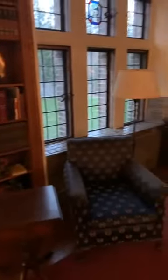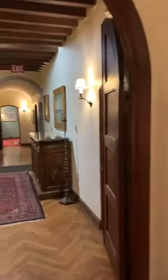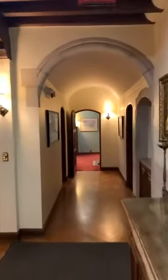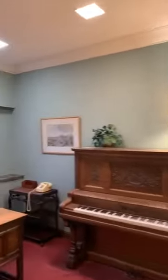And so we see that underneath each of the windows, there are the custom tiles and then the tile radiator covers. If you want to learn more about Thornlea itself, do go back to the Cranbrook Center for Collections and Research Facebook page. I did a full hour-long tour of just the house and its objects.